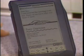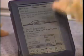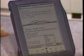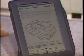Okay. There are others. Again, you'll see this routing slip here. It's important to point out. You'll see it again and again. I could print this. I could beam my business card to you if you had a Newton, or mail it using Newton Mail. Another built-in application we have is a scheduling app, kind of a date book.